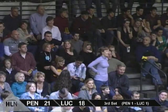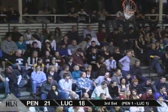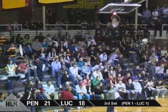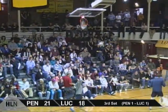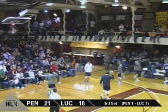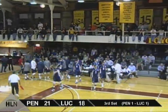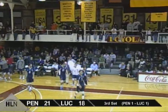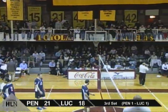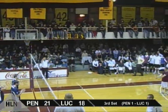And for a while, Penn State had this crowd sitting on its hands. But the Ramblers have climbed back into the match. They trail by 3, 21-18. The band trying to figure out any and every way to get them back into the contest. The Rambler Rowdies off to my left are making a whole bunch of noise, but they're going to need some stops here.